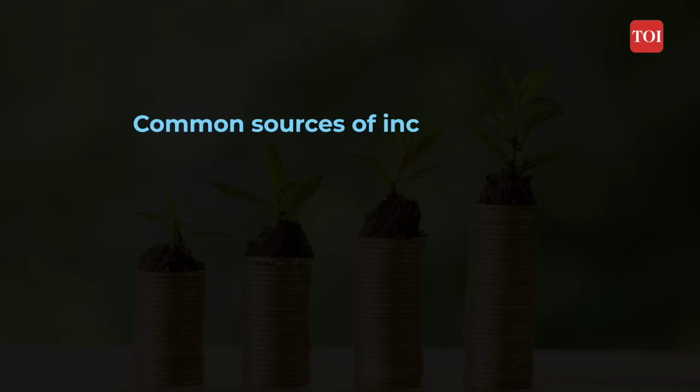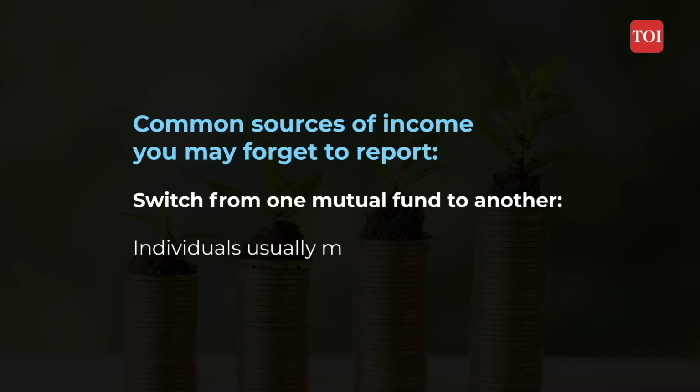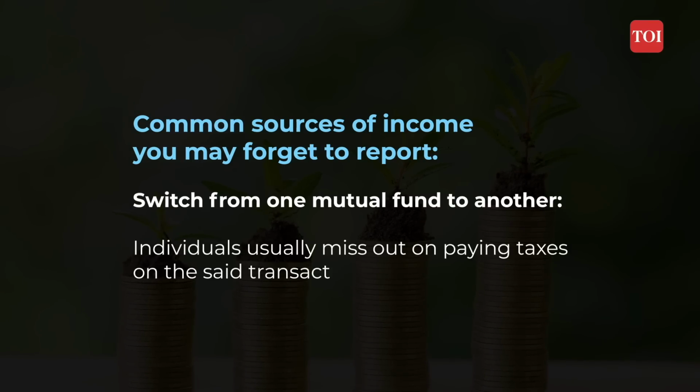Another very important one, you asked for 5, I'm giving you 6. When you switch from one mutual fund to another, and we do that a lot when we do our investment portfolio reviews, those are typically capital gains. So please don't forget that, because you thought I've switched from one to the other. Again, they should reflect in your bank and portfolio statements that the banks give you as capital gains.